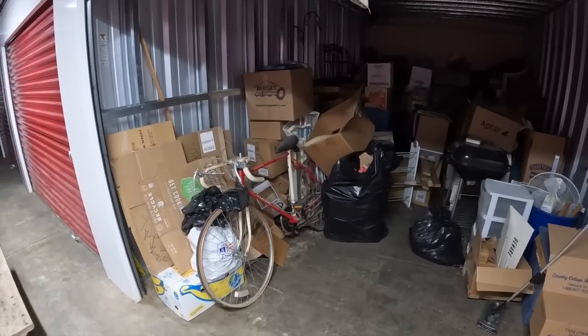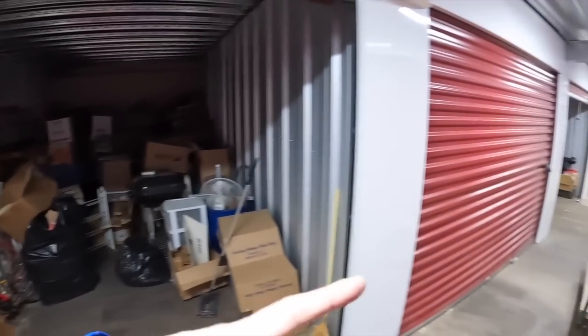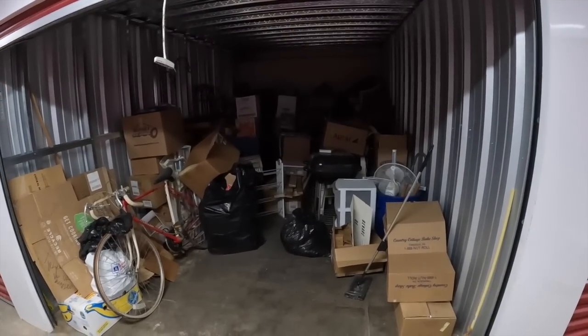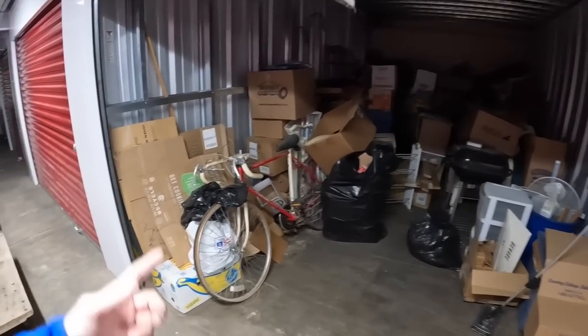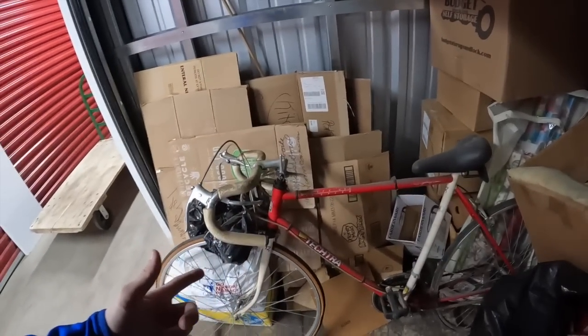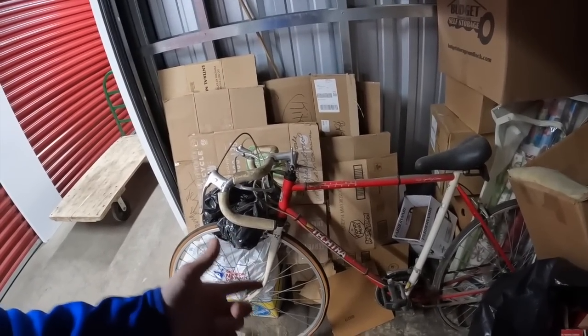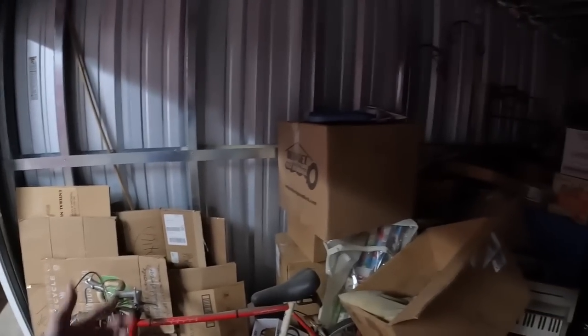Bam. So right off the bat, I thought maybe since this is only two units down, it belonged to the same person, but I don't know until I actually go through the stuff. What I did like about this unit, we had a nice bike right up front. Don't really know much about it. It is a Huffy Textra Light. Looks very expensive, but I don't know. Bunch of boxes, as you guys see. I will get better light in here so you can see what's actually here. But hopefully we did all right.